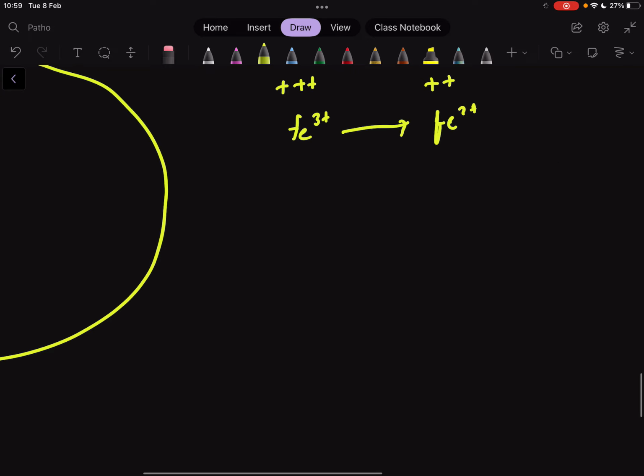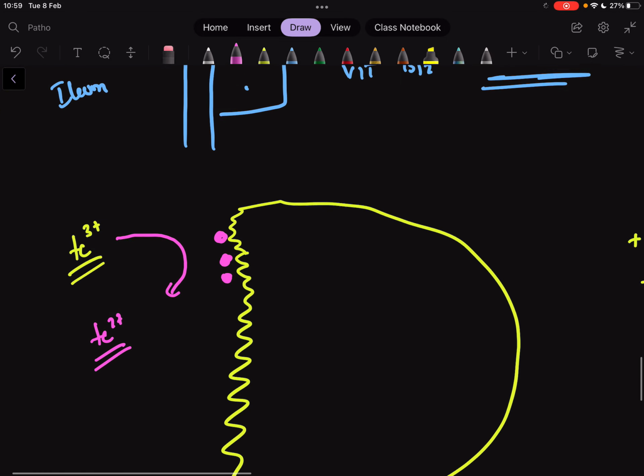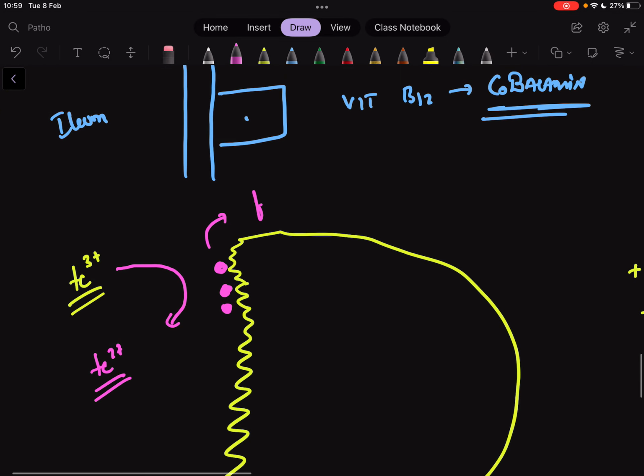So basically there is a reduction going to take place, hence the enzyme here is your ferric reductase. Okay, so what is the enzyme name here? It is ferric reductase.